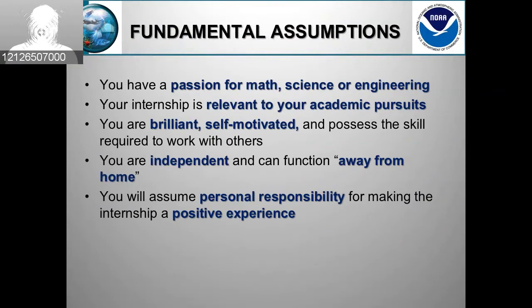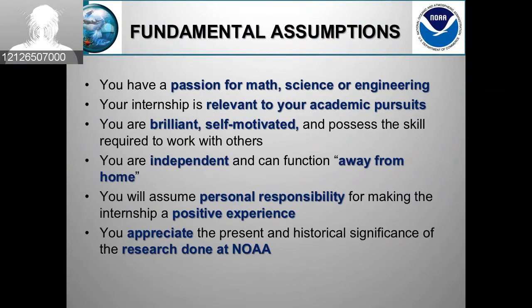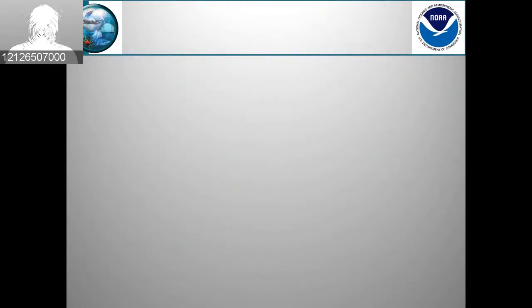You should assume personal responsibility and think of this internship as a positive experience. And you will see why. I'll show you some slides of where our past scholars are, and you will appreciate the research and the mission that NOAA has for American society in general.